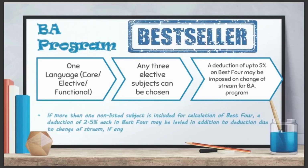First of all, let me just tell you what a BA program is. Now, a BA program is different from a BA honors program. BA honors is a specified study in one particular field. For example, in psychology, in English, in history, political science, etc. All of that becomes BA honors.